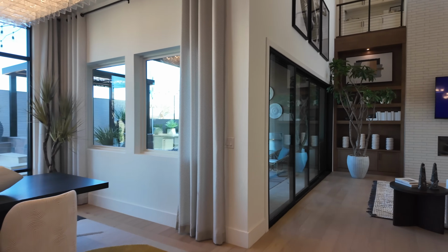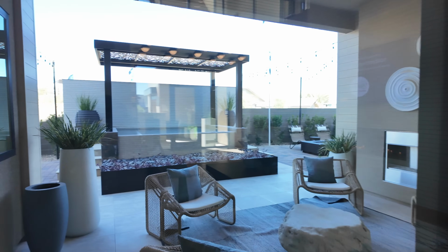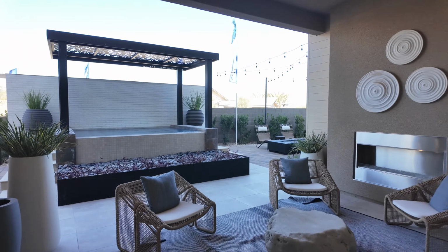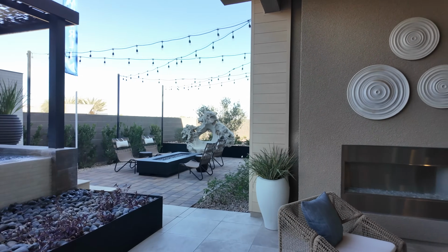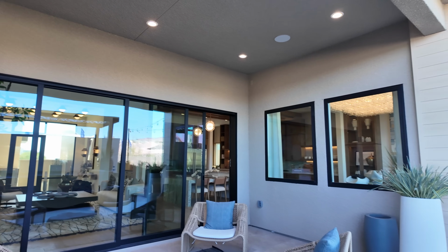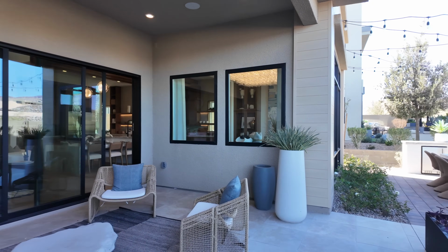We've got a 12-foot slide. Now these are not going to be pocket doors, but these will be the aluminum slides. Slides very well. 18 by 18 on the porcelain tile. We got the built-in fireplace here. Got the distributed sound. Now, if you notice, the windows on here, on the exterior is black, on the interior is white.